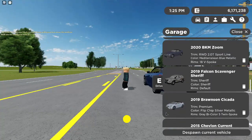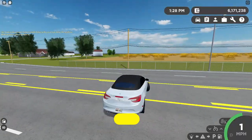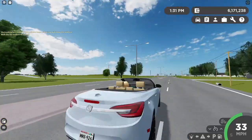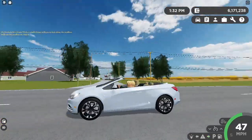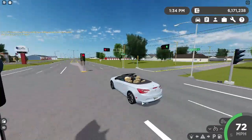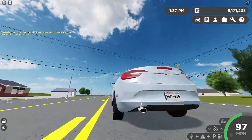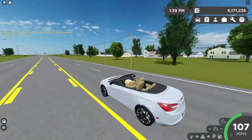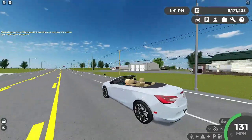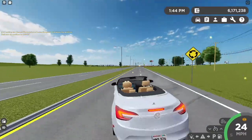And then this is also one of the newer ones. To me it doesn't really fit a convertible vibe. The inside's pretty decent. Kind of like a grandparent car, that's what it reminds me of, more than a sporty convertible car. But it's really nice, nicely modeled. Trying to get up to see that max speed. Looks like with this, we see the max speed is 141.